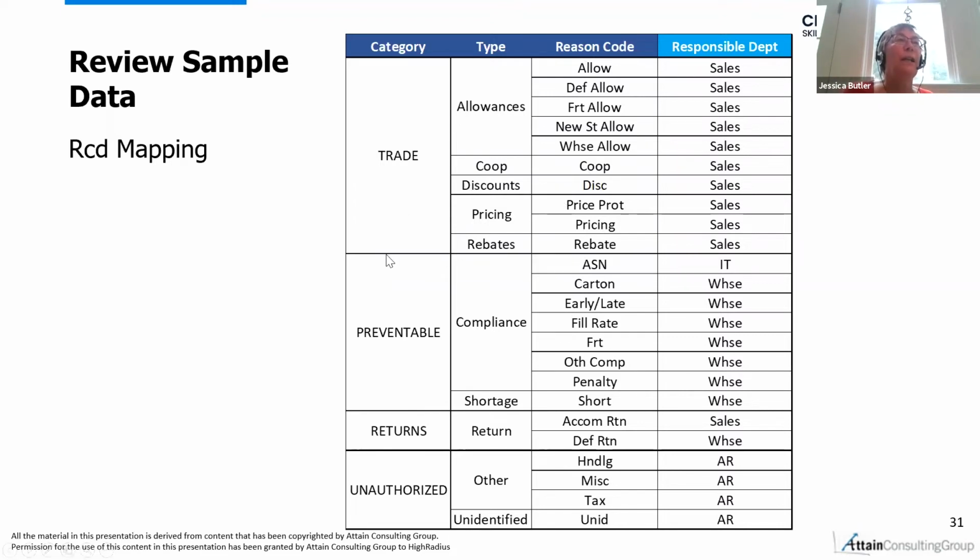So when we looked at it, and you can see, we talked about the different groupings: trade, I call this preventable, and I had a separate one for returns. Whatever you do within your organization is fine. It's just nice to be able to roll up your reasons into some higher levels. It's helpful for management. And then I also assigned a responsible department for each one of my reasons.